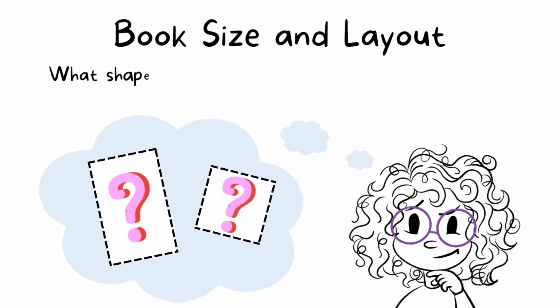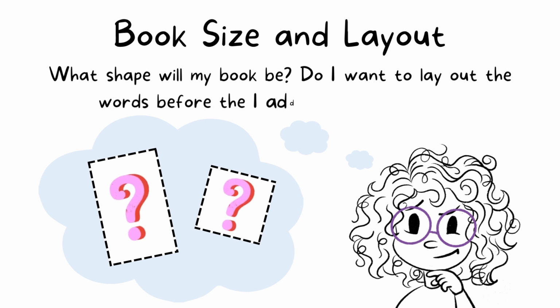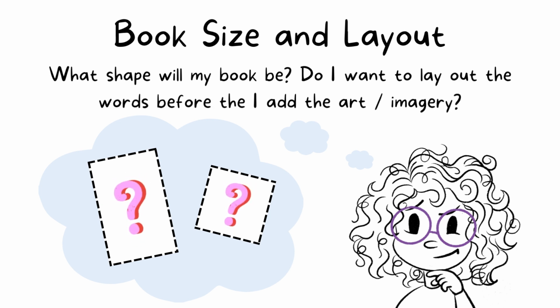The first thing I want you to think about is your book size and your layout. I like a square book for a children's book because when I hold them up, a rectangular book is top heavy and can get a little bit wobbly on me, whereas a square book sits quite nice in my arm while I'm trying to show the pictures and read simultaneously to my daughters. I also need to decide if there is a specific place that I want the lettering to sit, and if I need to create that layout before the artwork gets added to the file.